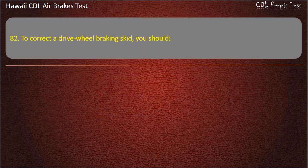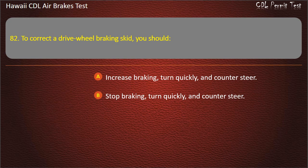Question 82. To correct a drive wheel braking skid, you should: increase braking, turn quickly, and counter steer; stop braking, turn quickly, and counter steer; or increase braking. Answer. Stop braking, turn quickly, and counter steer.